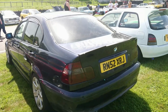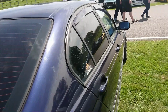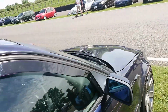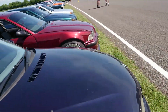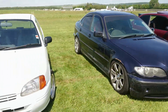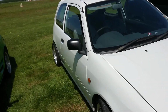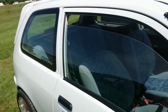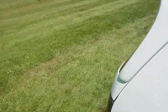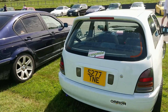2002 to 3 BMW E46. I don't quite know why there are so many post 2000 cars here, if I tried to get mine in, it was refused, but you know, there we go. 1998 Toyota Starlet, one of the last ones actually imported over here. I think they stopped imports of these early 99, but this is a Japanese domestic market one.